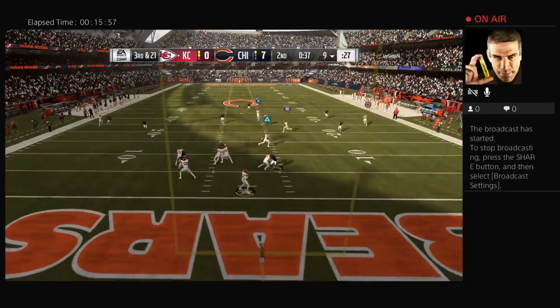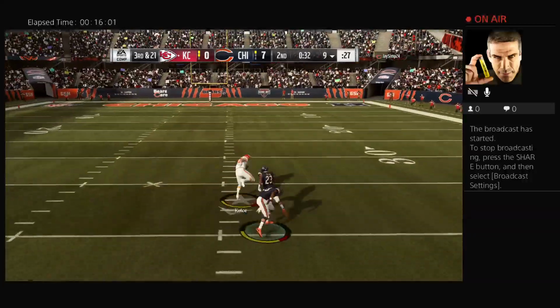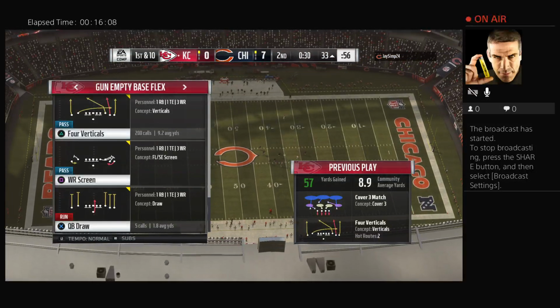Instead, they go empty backfield as they'll look to throw. Looking for Kelsey on the deep ball. They got his man complete. And they finally get him, but not before he reaches the 33-yard line.